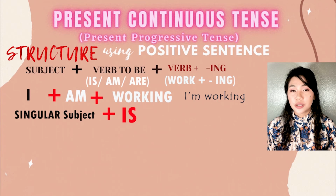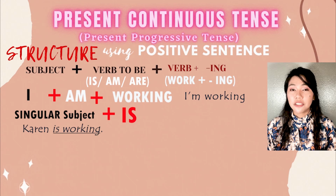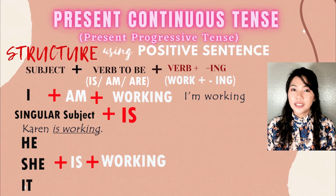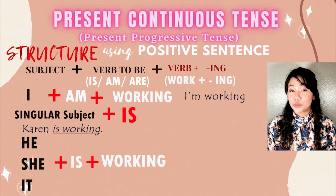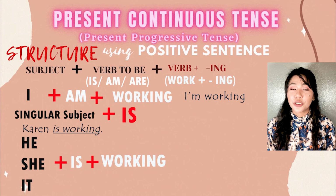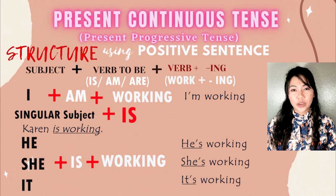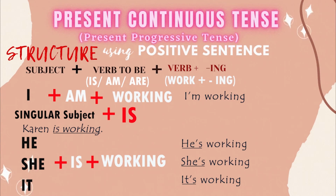Singular subjects, which mean one, always use the verb is. For example, Karen is working. Pronouns he, she, and it use the same rule. Repeat after me. He is working. She is working. It is working. You can also use contraction for informal conversation, like he's working, she's working, it's working.